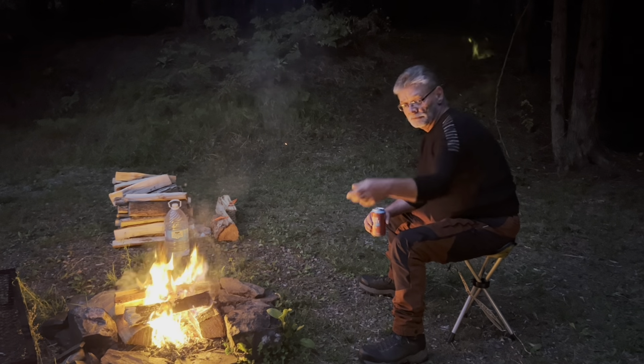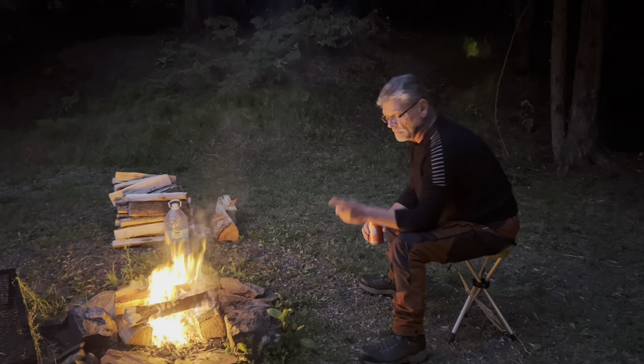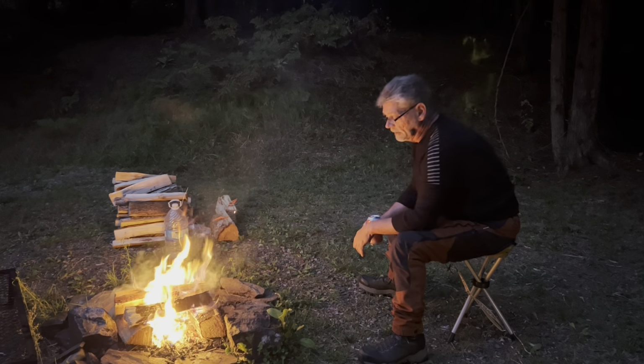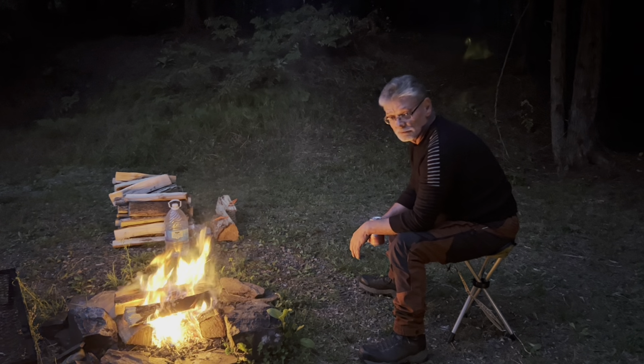Got the little nice table out tonight. I got another table coming. When I was watching Luke over at the Outdoor Gear Review, he did a review on a table. I ordered it. We're going to take a look at it when it comes in.